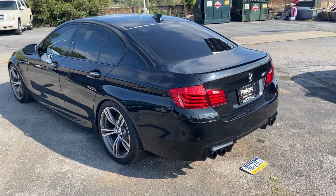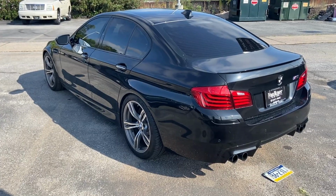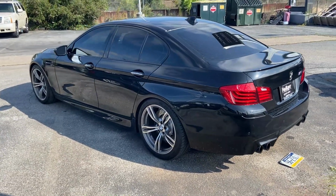I think of this generation, Audi did not have an S6 for sale in the United States. I have to double check on that. But yeah, this is the M5.